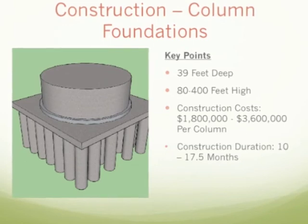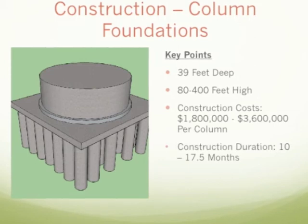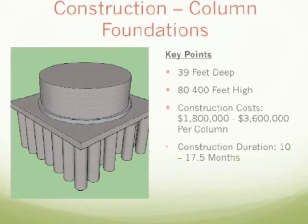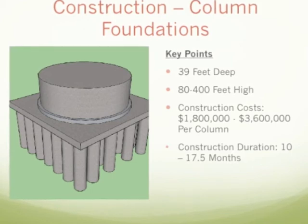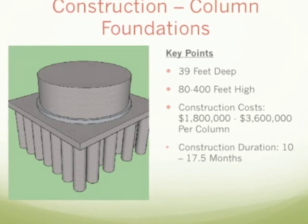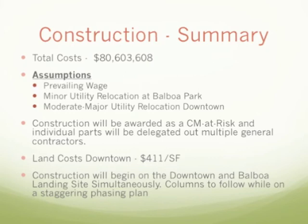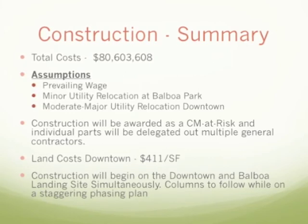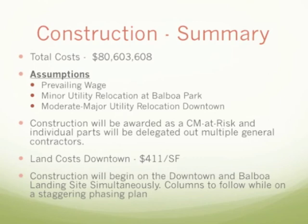The construction cost of the columns will range from $1,800,000 to $3,600,000, and the duration will range from 10 months to 17.5 months, with the larger columns incurring the higher cost and longer durations. In summary, the total cost of construction will be $80,603,608.